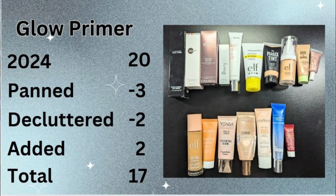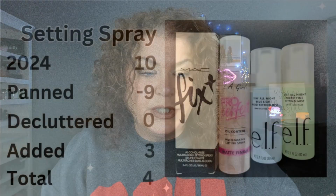So at the beginning of 2024, I had 20 Glow Primers also. I panned 3. I decluttered 2. I did declutter those to friends. They were just a little bit deeper for my skin tone and didn't quite match, so I thought someone else might get better use out of them. I did add 2. So now I have a total of 17. The top row are again all unopened, and the bottom row are things that I have used previously. This is one of those things that is out of order, but that's okay.